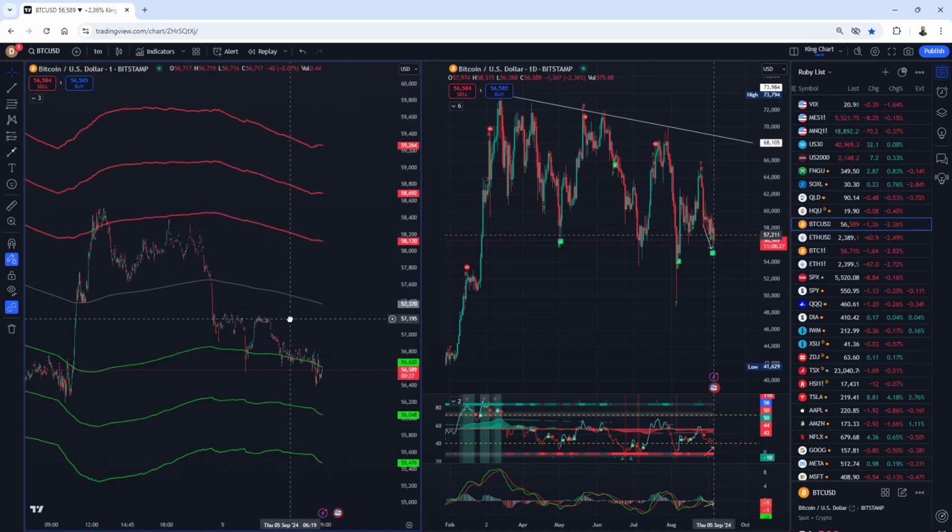It's in the buy zone. This is only for day trading. Green lines where we buy, red lines where we sell, only for today's trade.